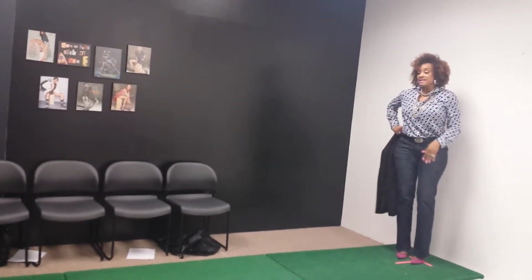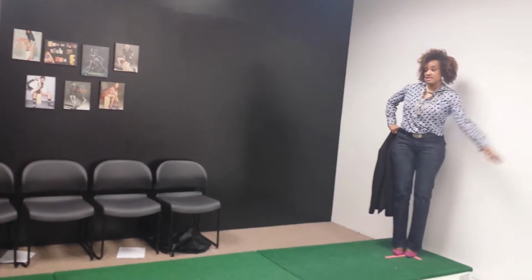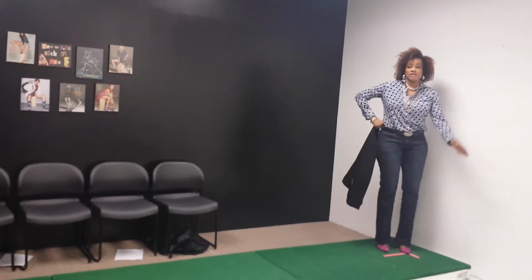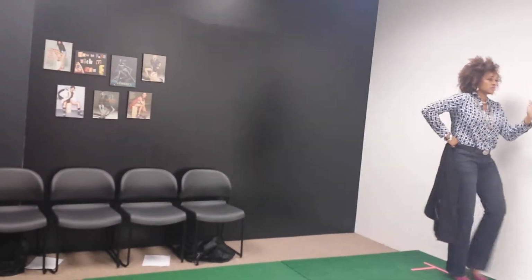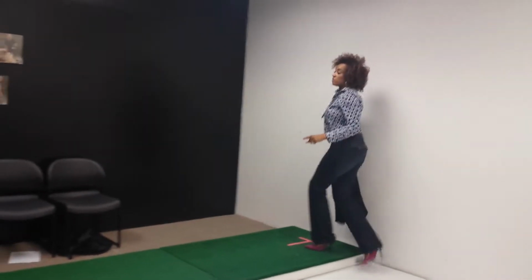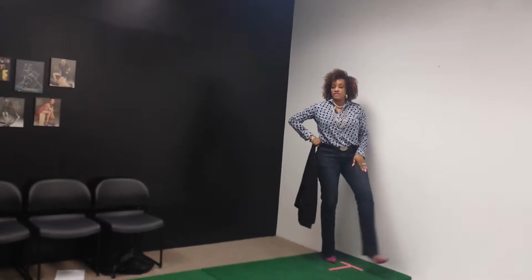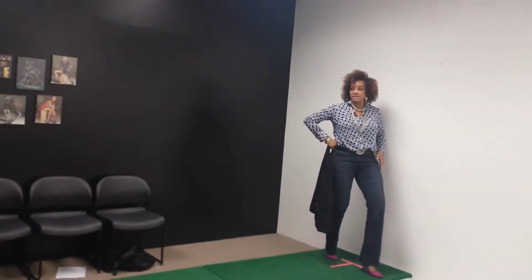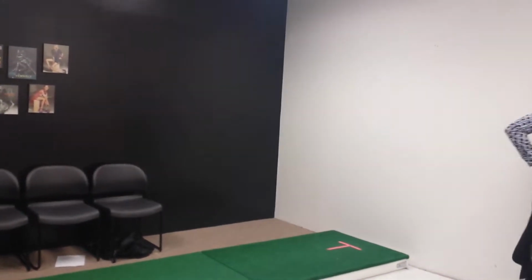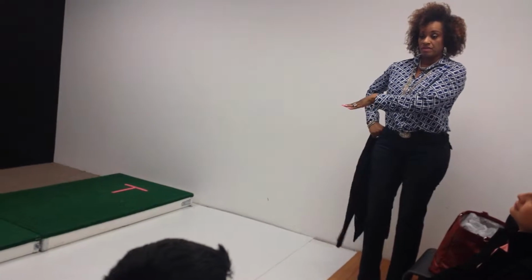Okay, so once you get here, we have the T. Let's pretend that this is a T. Your audience is out here, right? When you leave that runway, you don't look this way. Your audience is over here, so when you leave that runway, your body is walking this way. You leave with this leg walking out. Your head stays to your audience. You are still modeling. And then once you're off the runway, you can take your eyes off of them. You follow what I'm saying?